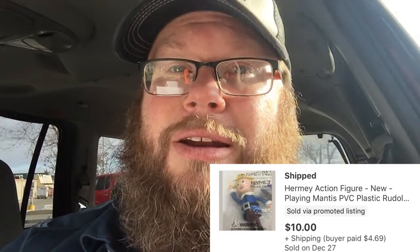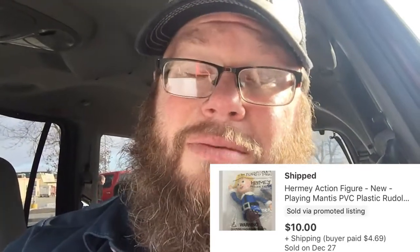The next thing we sold was Hermie from the old animated classic, the claymation Rudolph, right? You remember Hermie. This is a sealed Hermie from the late 90s, so pretty cool. Not a high dollar thing, but picked it up for 25 cents at a garage sale and sold it for $10. So we made a couple bucks, and somebody got a cool piece of vintage history, right? So those are pretty cool.